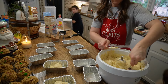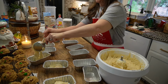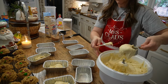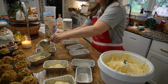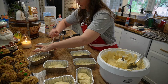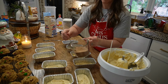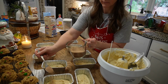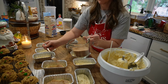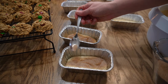But you put half of the batter in the pan, and then you sprinkle a little bit of cinnamon sugar on the top, and then you pour the other half of the batter on top of that, and then you swirl it with a knife. And it is so good. The top kind of gets a little bit crunchy, and it is just the perfect holiday bread. It tastes amazing just with a nice cup of coffee. I'm telling you, it's such a good gift. People will absolutely love it.